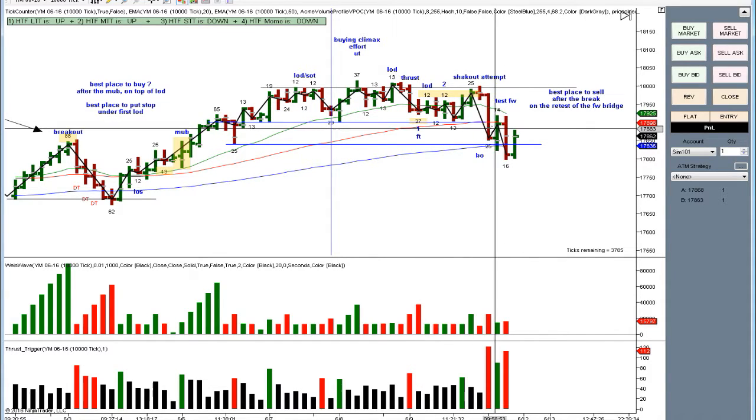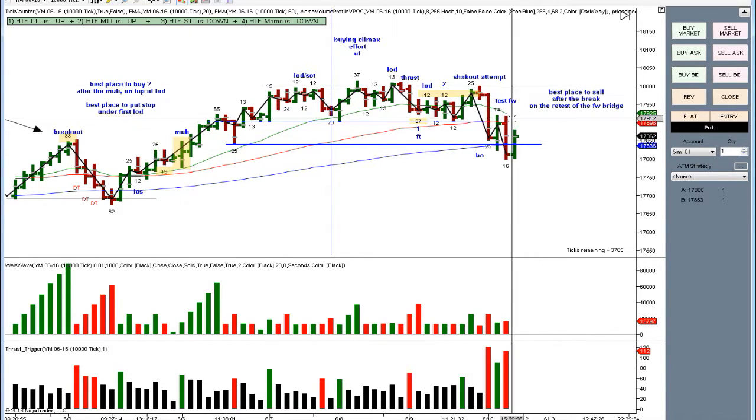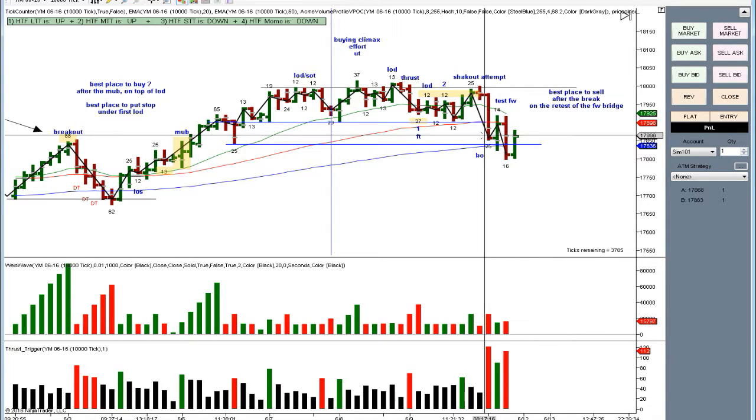So I think this is kind of because the contract is rolling over. So they want to just roll over on Friday. Anyway, so this is a crack. Supply is in control. Now the question is, how do you trade? Right? I mean, that's what it comes down to. Where do you put your stop? Where do you put your entry?